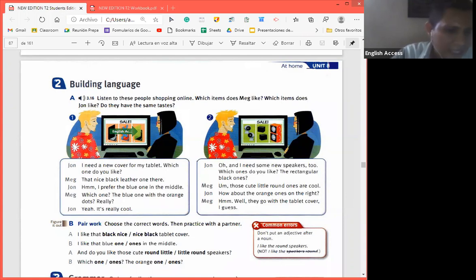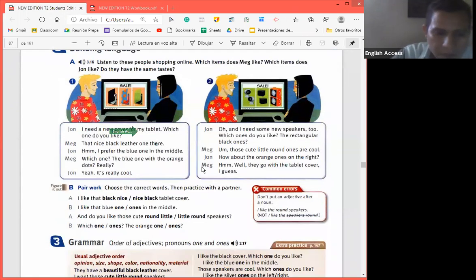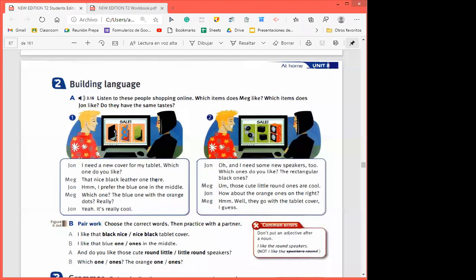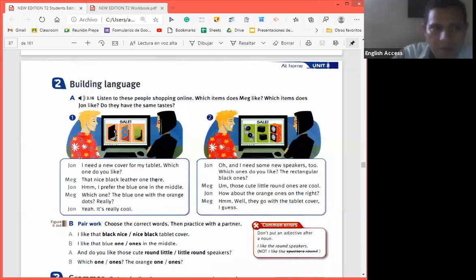Now, guys, okay. So what we're going to do, guys, it says, listen, okay? Listen to these people shopping online, right? Which item does Meg like, okay? Which items does John like? Do they have the same taste? Do they have something in common? Okay, so let's listen up. Okay, look at the conversation. Come on.